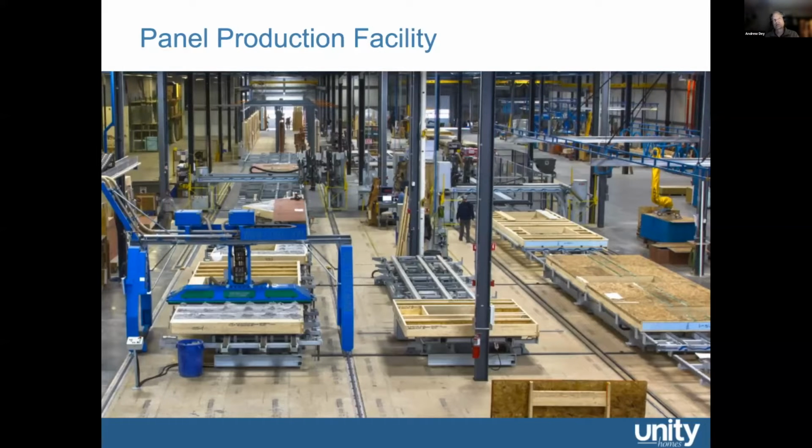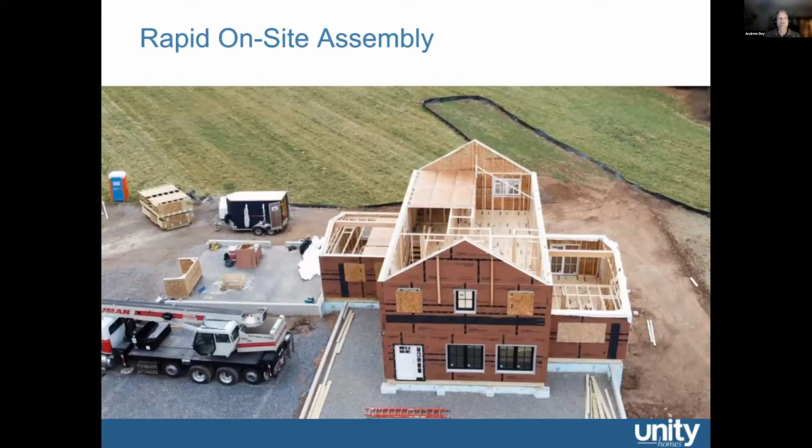So we build the panels here, we install the windows and doors, we bundle them up either vertically for wall panels or horizontally for roof panels and floor panels. We tarp them, we stage them out in the yard, then we ship them to the site, and we assemble them quickly on site. Typically it takes about a week to put up a typical Unity home to get it to the weather tight shell stage.